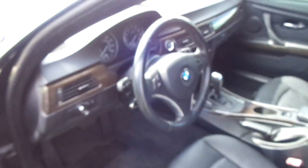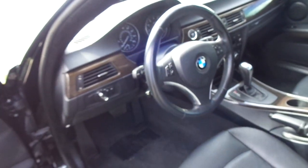But just a little bit of wear here on the side from coming in and out. That's normal. But the rest of the material's in really nice shape. Passenger side as well. Dash is in good shape, no cracks or anything. Steering wheel's in nice shape as well. Go ahead and start it up.